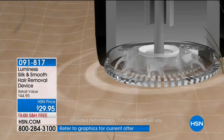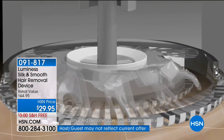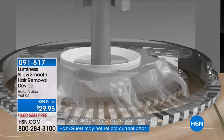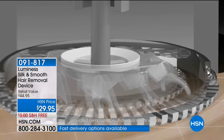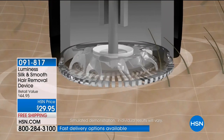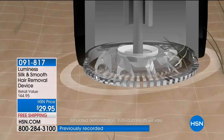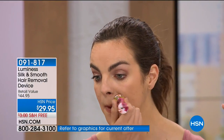What you're seeing on your screen right now is that sonic technology in action. The difference with the Lumines Silk and Smooth: it's lifting each and every one of those pesky hairs straight up and then shearing it off at such a rapid rate of speed that there's absolutely no pain, no little red bumps, no redness, no ingrown hairs, and no stubble. And again, I'm going to say it again, no pain. No ouchies. It's completely ouchless.